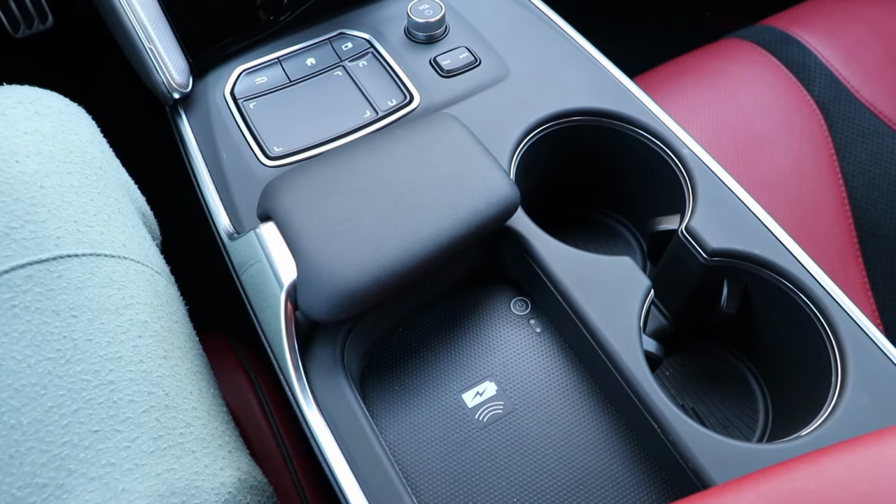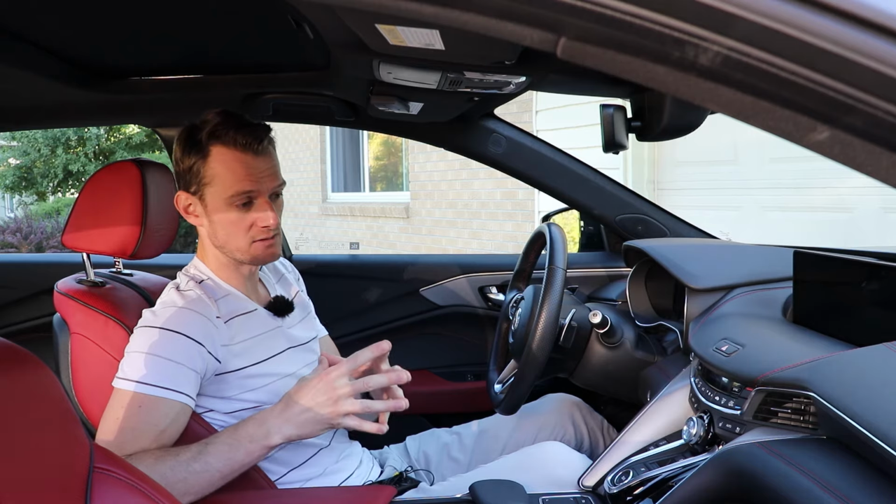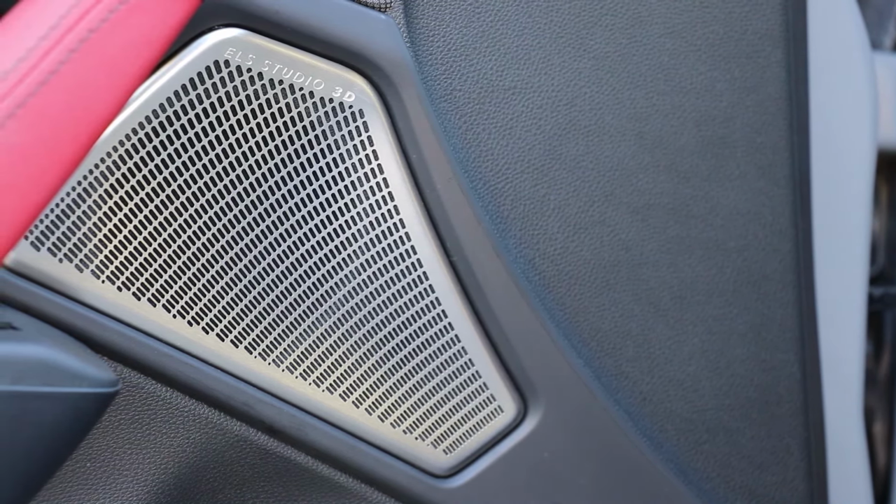Another piece that is really nice in here is actually this ELS Studio sound system. For $50,000, $60,000, I don't think you're gonna find a better one.